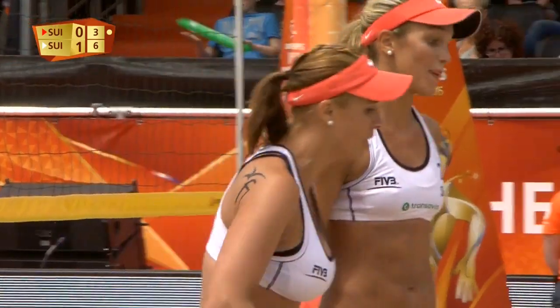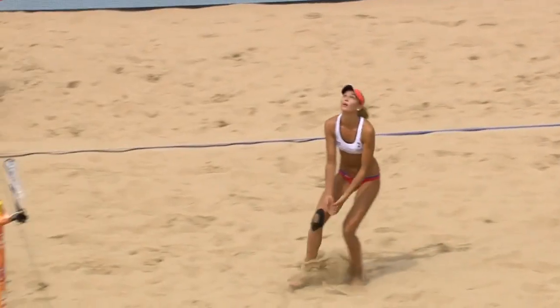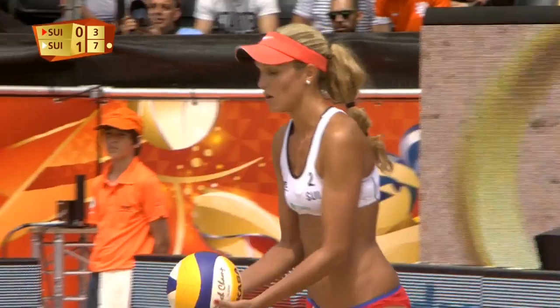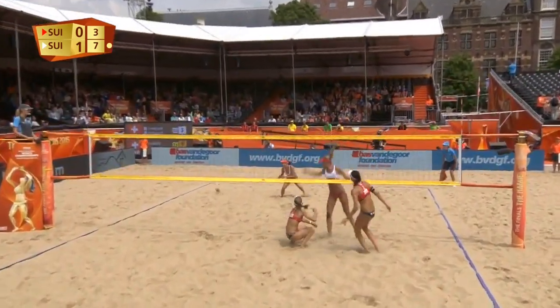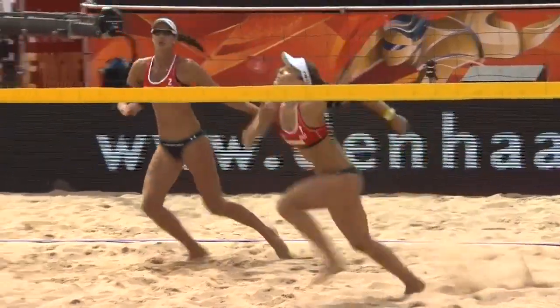Ferrer certainly enjoying the moment, isn't she? And taking it to Zumkehr and Heidrich. She's the elder stage person, 33 years of age, 10 years older than Heidrich, 3 years older than Zumkehr. Still mixing it and showing she's more than capable of playing. Nice side out from Heidrich.